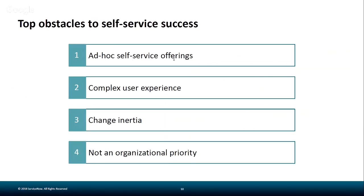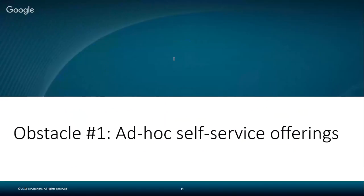In the rest of our time today, I'll go through these obstacles one by one and talk about potential solutions that you could incorporate in your organization to resolve them. Let's start with the first one, ad hoc self-service offerings.